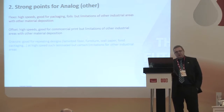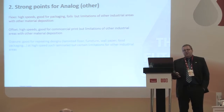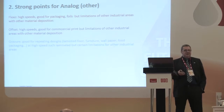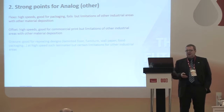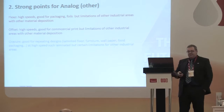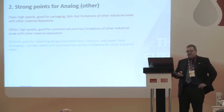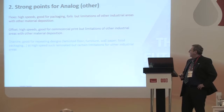But there are other analog, very briefly on it, offset and flexo and gravure. Most of these have some chances to do other material deposition, but it's hard because of the rheology of the inks, the viscosity very often is a bottleneck to do much more than the traditional packaging printing or commercial printing. Gravure has taken a big market in the world of flooring and for laminated floors and so on. But there again, big competition will come from digital. And we'll see why.